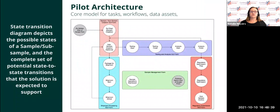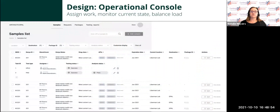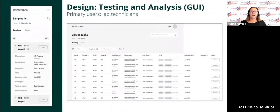This state transition diagram depicts the possible states of a sample and its subsamples and the complete set of potential state-to-state transitions that the solution is expected to support. Our dashboard's administrative console allows us to assign work, monitor current state, and balance our load. A lab technician at any DPAL site can use the dashboard's testing and analysis graphical user interface to match their sample to the tests they're running.